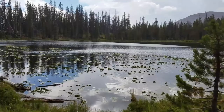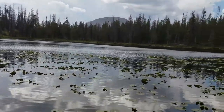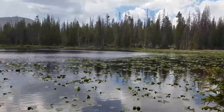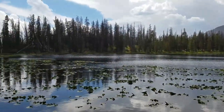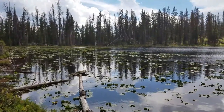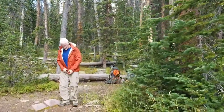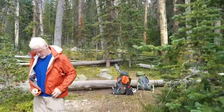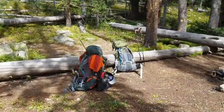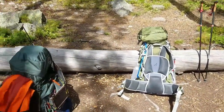Well, we made it to Scudder Lake. About a little over a mile into the Highline Trail. Absolutely gorgeous. How you feeling? Not too bad. Right on. Sure. Yeah, you'll work in. There's that breeze for a little chill. Yep. There's our setup. There's mine.